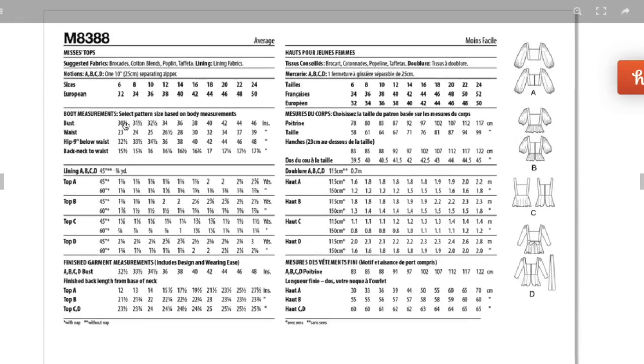The sizing on this one goes from 6 to 24. So that is a bust of 30 and a half up to 46. Finished bust is 32 up to 48.